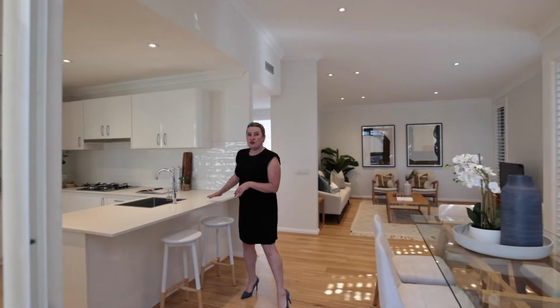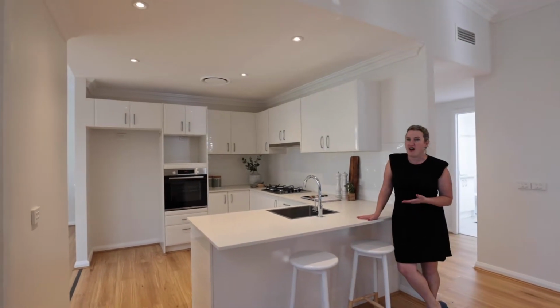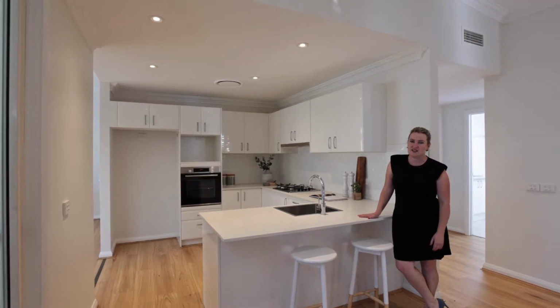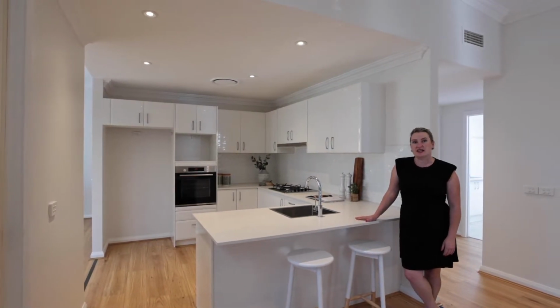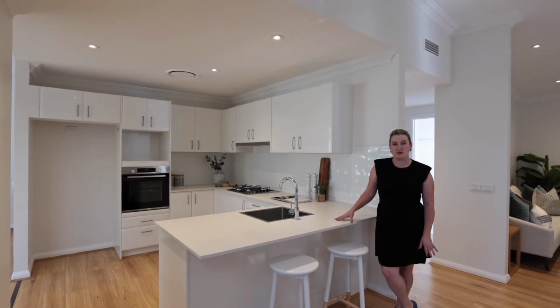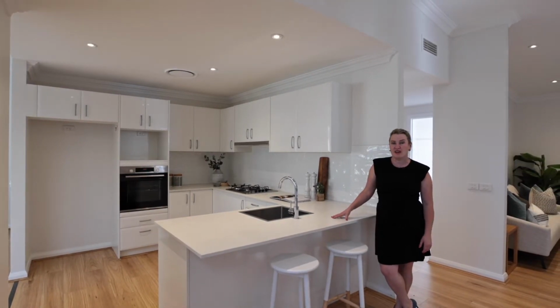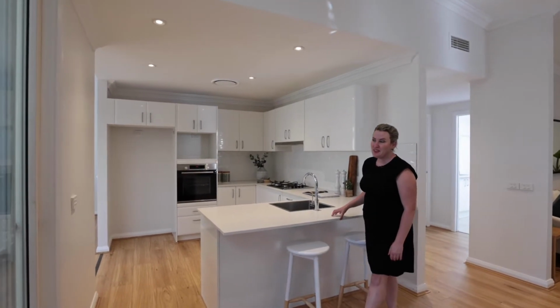That then brings us directly to this beautifully updated kitchen. I love a white kitchen. There is nothing more classic. It does have a gas cooktop and also a great new sink. Plenty of storage for all of your gadgets. It's really a great kitchen to cook in.